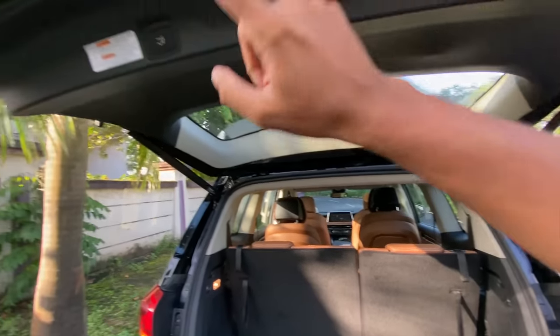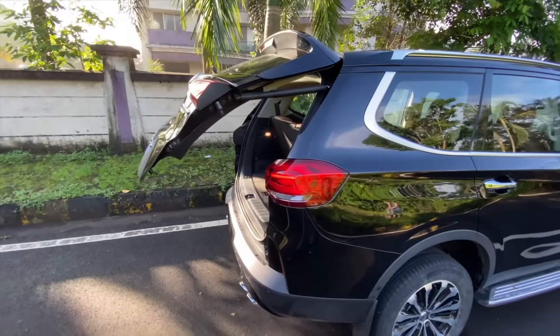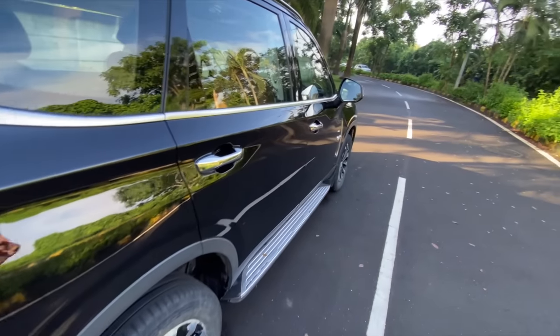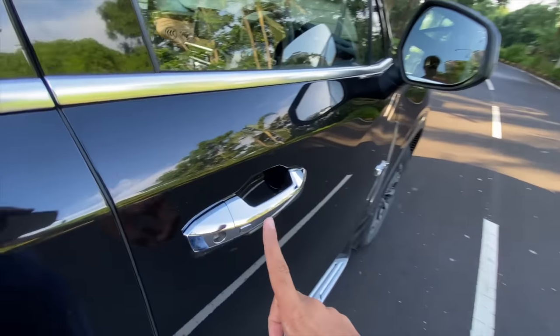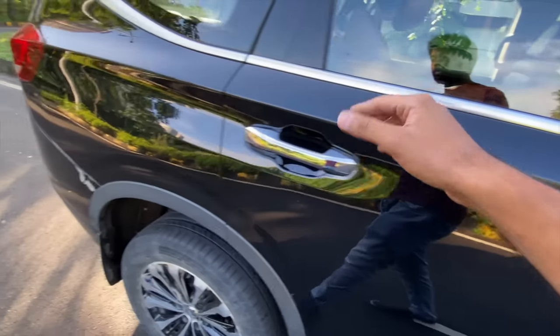Okay, let's close this. There's a button here, pressing it, and there it closes. Power tailgate for the win. It is so soothing and nice to use a power tailgate. I love it. All right, now request sensor is on both the sides. However, you have to press a button. You just don't put your hand and it opens. It doesn't happen that way, unfortunately.